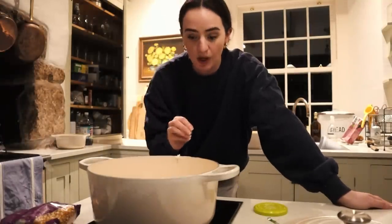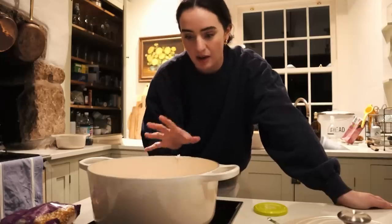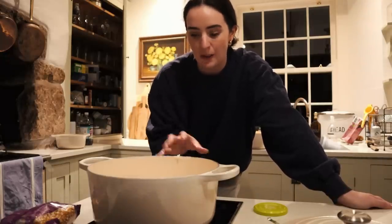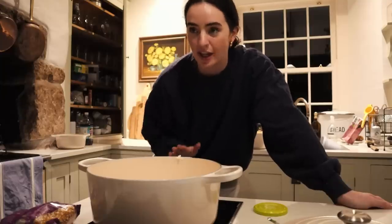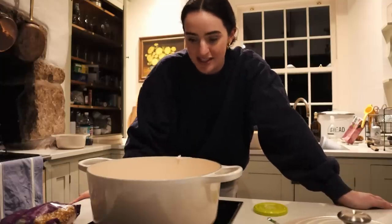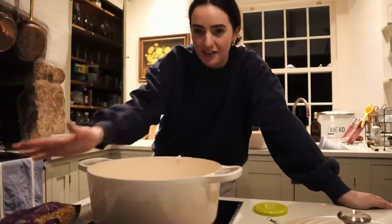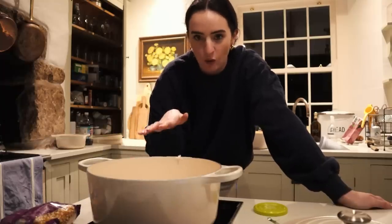So if you put 3 popcorn kernels in there, close the lid, and then wait until those popcorn kernels pop, you know that the temperature in the pan is good. You then take it off the heat, count to 30 seconds, and then add the remaining popcorn kernels. This just creates the right temperature in the pan for the popcorn kernels.